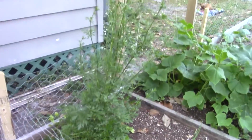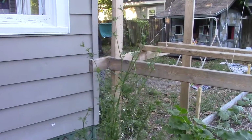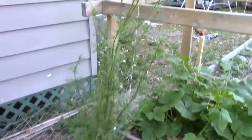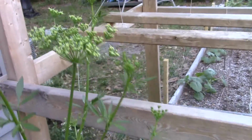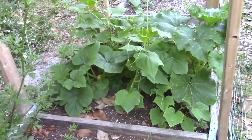Cilantro, definitely tall. It's about 4 foot tall now and has started to flower. And the cucumbers are doing really well.